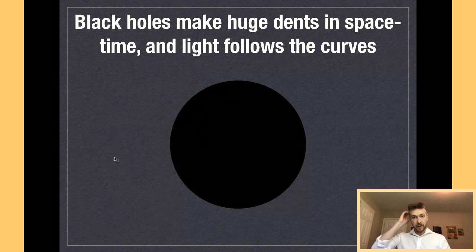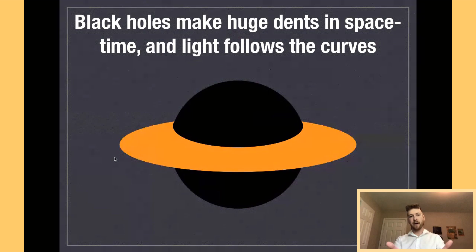So I said that massive objects can create big dents and warps in space, and light has to follow these curves. So if we create a black hole that creates the biggest dent in space that we can make, I want to know how that influences the light that's coming from things that are orbiting around it. So let's say that I had a disk of gas that's orbiting around this black hole, just like Saturn's rings are rotating around Saturn. I want to create a thin disk of really heated up gas that's emitting a lot of bright light that's orbiting around the black hole.